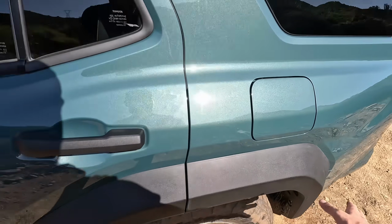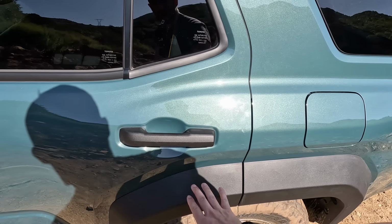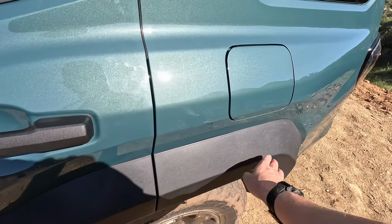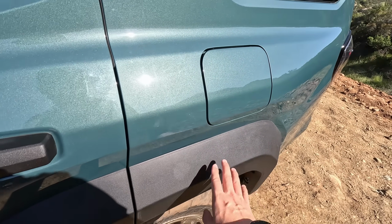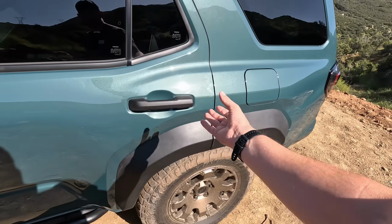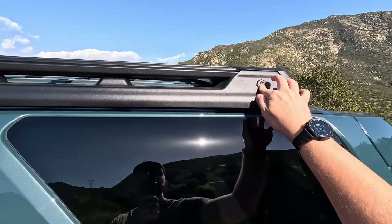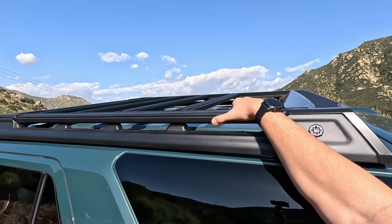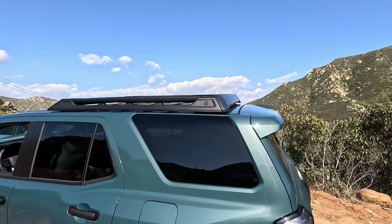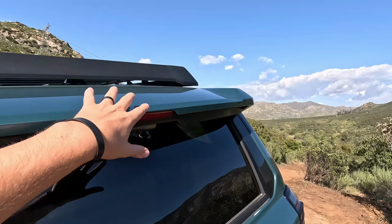Now, the TRD Pro had glossy fenders here, and this has just kind of this sparkly matte finish. It's not completely devoid of depth. It has a little sparkle to it, even though it's matte. It's kind of like a matte sparkly black. It looks pretty good. I got this really nice Trailhunter-badged roof rack here. Feels super sturdy. I don't have any numbers in terms of how much weight you could put up there, for example. I like the dimensions here on this rear spoiler.